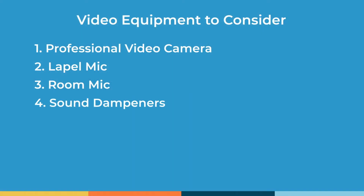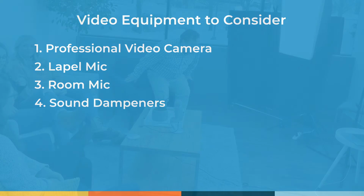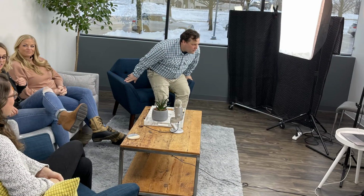As you can see in this screenshot, we have one here. Sound dampeners are another thing you might want to consider. So you can see here we have some sound dampening blankets that we hang up when we shoot. There's a rug that also works to absorb some of that sound. You can buy sound dampening panels.